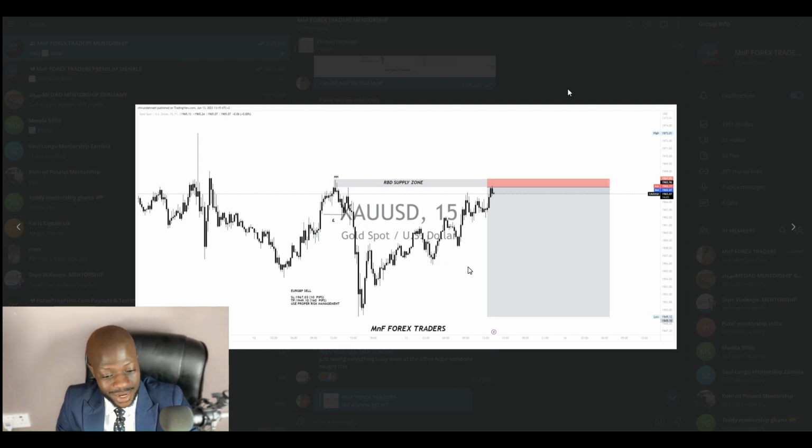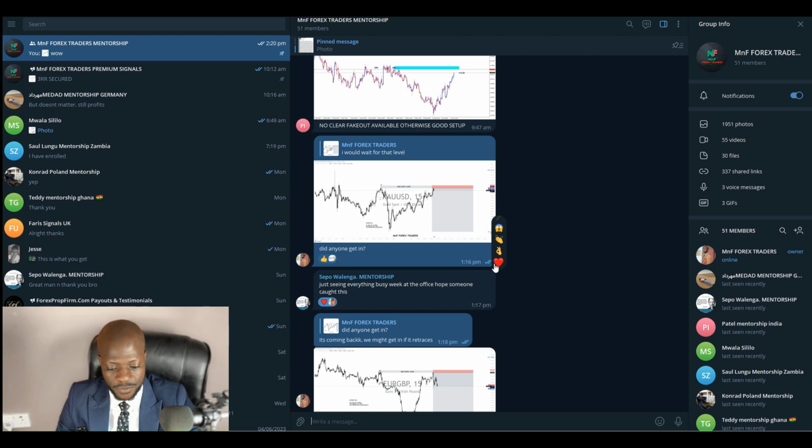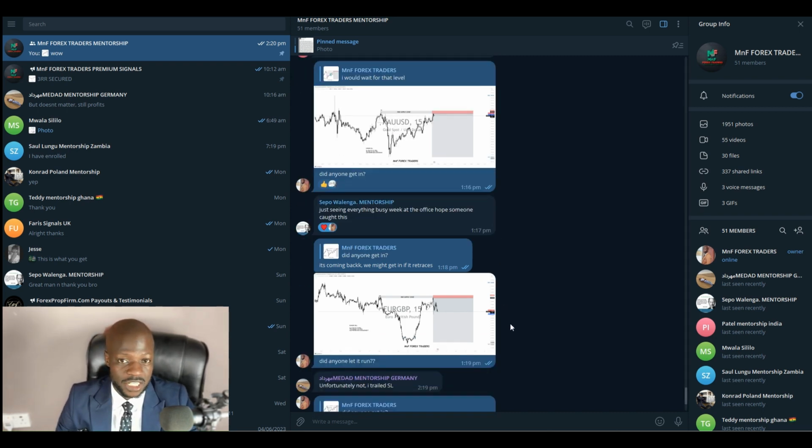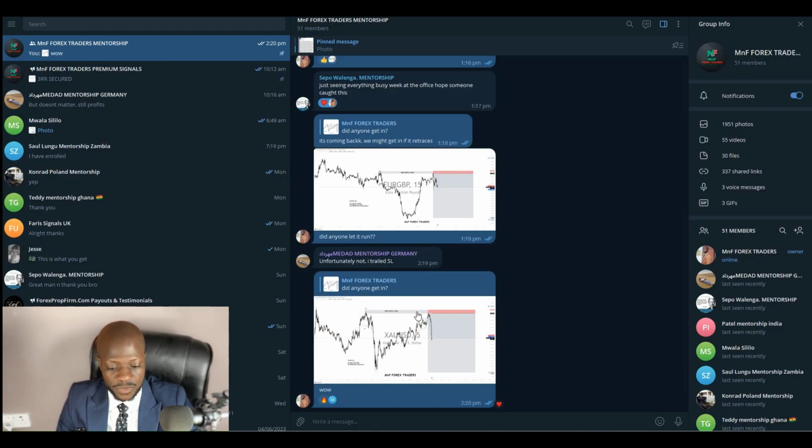I don't know if anyone in the community took this trade because it was shared in the private community as a forecast. And as a member in a mentorship community, I expect you to take this particular trade because you know what confirmation to look for, and you don't always have to wait for me to tell you when to enter. So that's what I expect of you guys in our private community. So this is what happened.